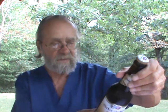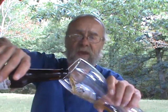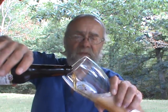5.3% ABV. It said brewed and bottled by Schorr, but apparently it's actually brewed at a Paulaner facility. So let me get this in a glass. Going to use one of my 88-cent Goodwill glasses. Nice little hiss, a little bit of smoke there, not a ton. This is my 88-cent Goodwill Weizen glass.